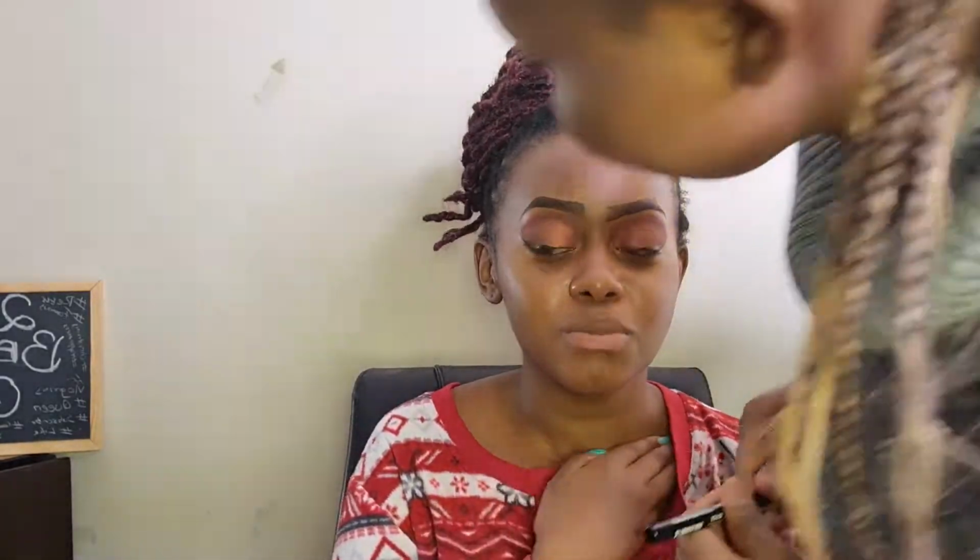Honestly, I think that every makeup artist has an obsession with concealer. So do I. Oh my god, concealer can save your ass any day, anytime. And this, the way she cleaned, like, with the concealer, really worked for me. I love.